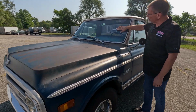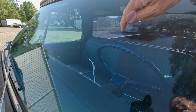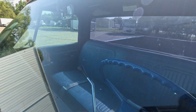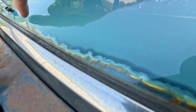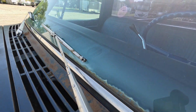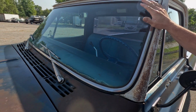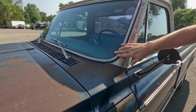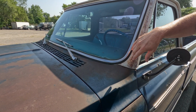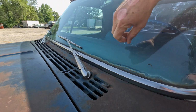We'll start with the driver's side of the front windshield. There are some real minor chips, and some delaminating across the bottom of the windshield. The other thing to point out about this truck is it's complete. It is. All your trim is here, all your emblems are here. The stainless around the windshield is in very good condition. I'm sure it's got a couple of little, maybe minor dents, or maybe not.